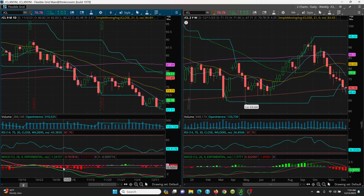Now, your MACD here, you're starting to curl up. If you can get the green above the red here, it would be a nice, good run up.